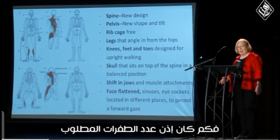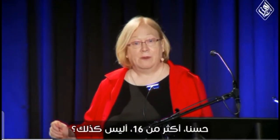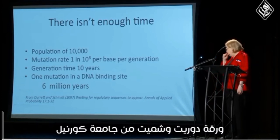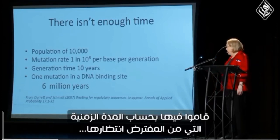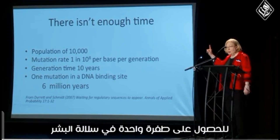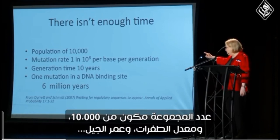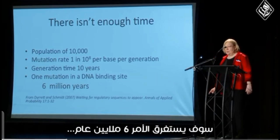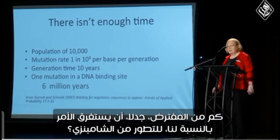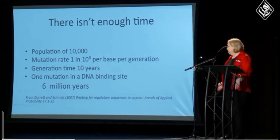How many mutations do you think it would take to get 16 coordinated mutations? Anybody? Well, more than 16, right? If you have to get 16 coordinated mutations, do we have enough time? A paper by Durrett and Schmidt from Cornell calculated how long you'd have to wait to get one mutation from a human lineage. And these are the standard assumptions: population of 10,000, mutation rate, generation time. It would take 6 million years to get a specific mutation in a DNA binding site. How long did it take for us supposedly to evolve from chimps? 6 million years. So that's a problem.